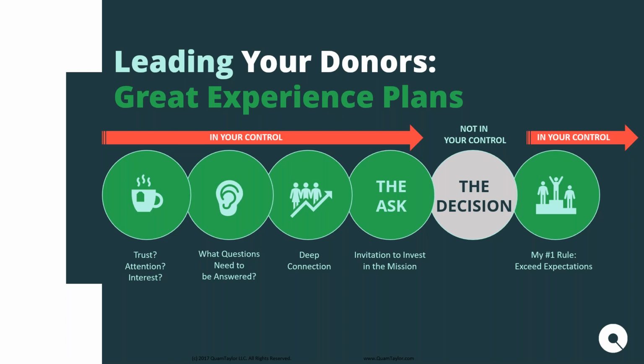These steps, moving from reactive to proactive in a kind, warm, and wonderful way, not pushy, not salesy, not used car salesman, give you way more control of the pacing of the gifts and the size of the gifts than you think. You've got to learn how to lead the donor, right? Lead them. This kind of graphic represents an annual year.